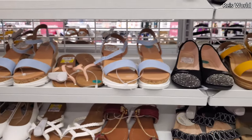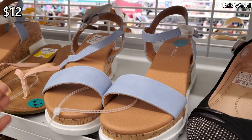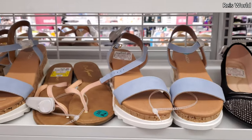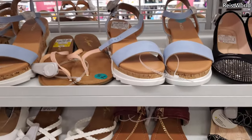Hey everyone, I made it into DD's and look right here, $12, a good Steve Madden dupe. Also, Cupid makes a shoe just like this, and I'm pretty sure up in Target they have one really similar. And this one with the bow is $10.